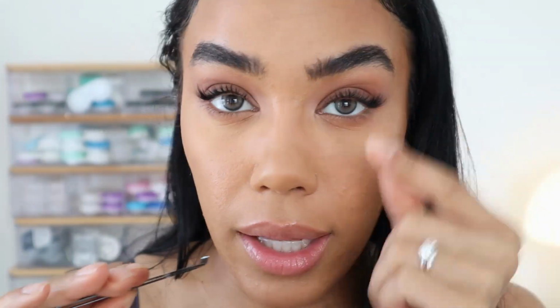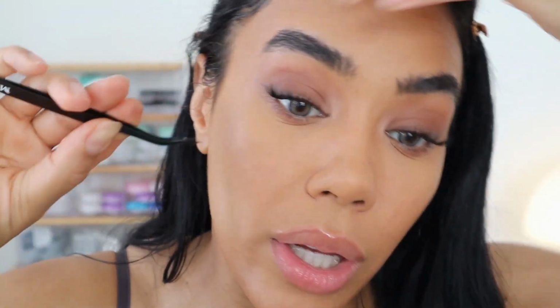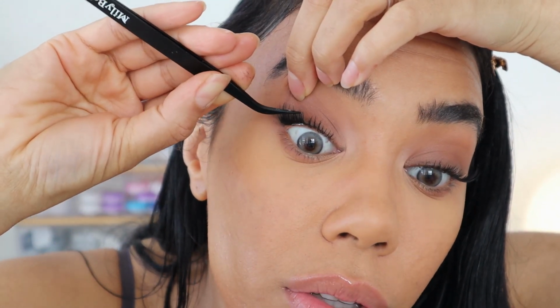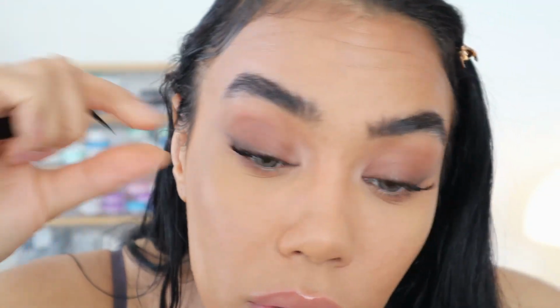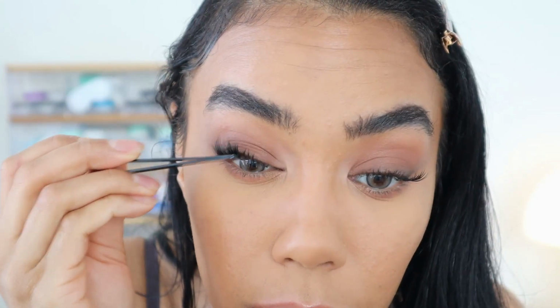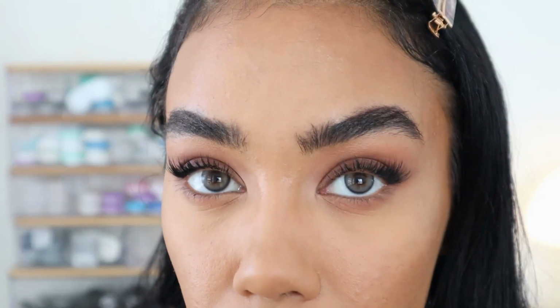I really, really love this kit because, like I said, I use it for my individual cluster lashes, but it also works amazing for just using it with regular lash glue and doing lashes that you can take off at the end of the night. And I pretty much only do 2 at the end. That's kind of been my vibe. And that's the lashes. I love them. I think they look so good.